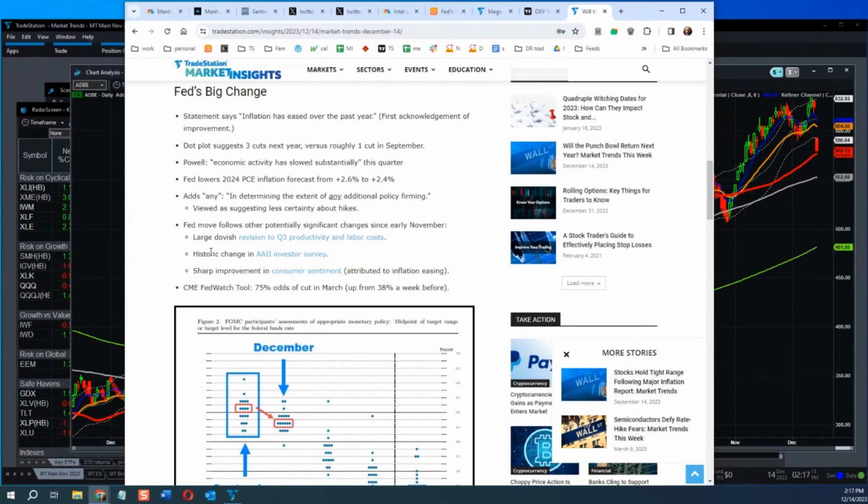Now, a lot of people say, well, prices haven't come down and blah, blah, blah. But it doesn't matter what a price is. What matters is what the price is versus 12 months ago? That's inflation. Whatever you think about it, that's the number. So it's a rate of change over the trailing 12 months. That's the number that the Fed looks at.